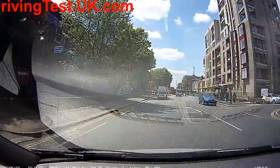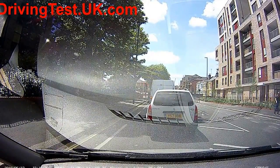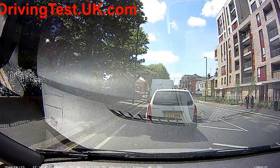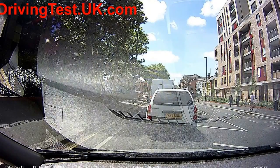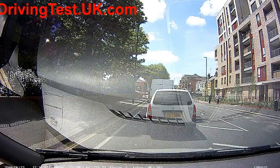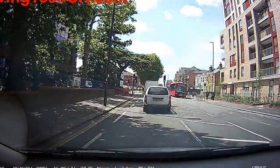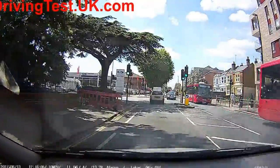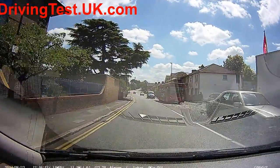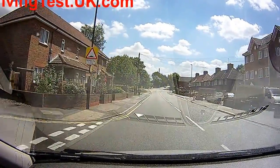The driving examiner has just asked Rob to turn left at the traffic lights. As there is a cycle lane on the left, it is important that you check the left mirror before moving off. We are currently on Bridge Road, Isleworth.